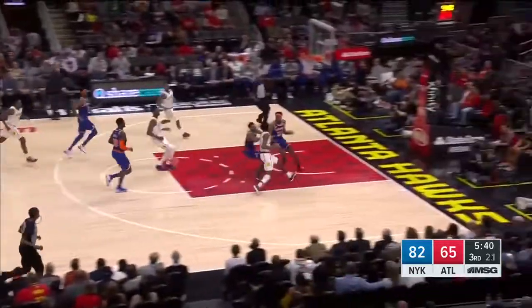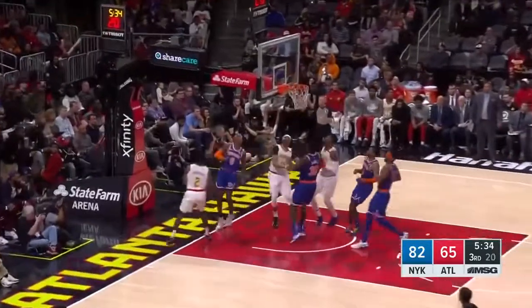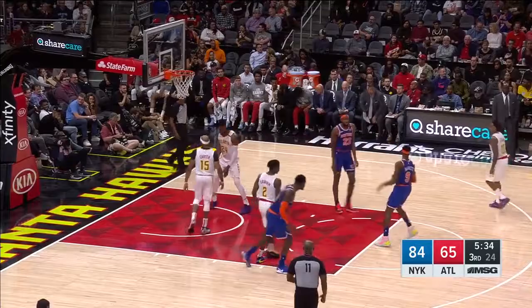Reddish in a hurry. Reddish drives, trying to sneak it around. Payton with the steal. Payton pushes it ahead to Barrett. Barrett goes right at Carter. Banks it home. And the foul. RJ as he goes to the line for one.